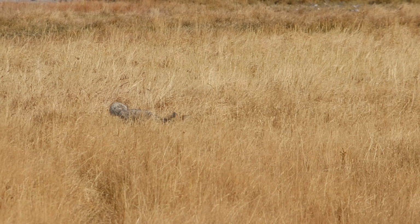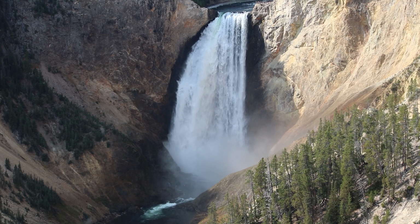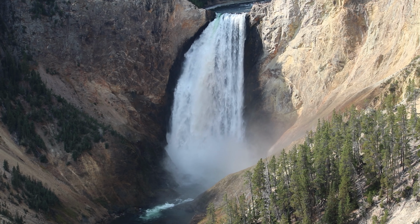After finally pulling ourselves away from the adorable coyote, we made our way to the Grand Canyon of Yellowstone. From here, you can look down to the water and also to lower falls. The contrast of that blue water and the lighter colored rock, the spires, made this a really, really beautiful area. With a good zoom lens, you can see lower falls.